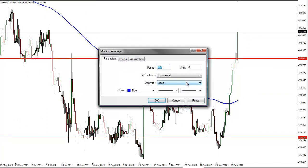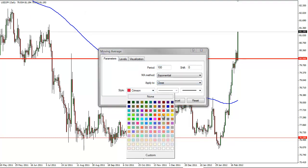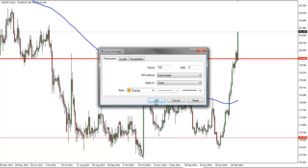Notice that 200-day moving average is turning up. I am not a moving average trader per se, but a lot of people are. A lot of people with large money are. So I at least pay attention to them in that sense.